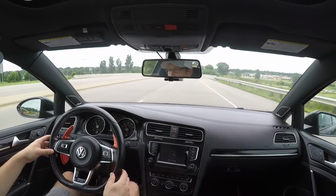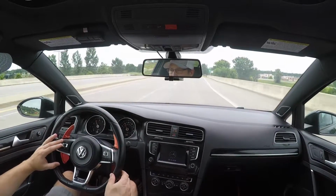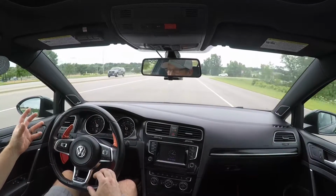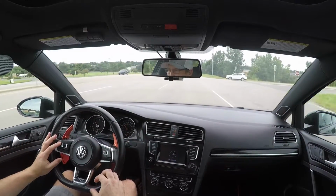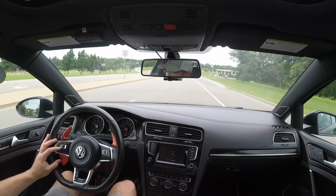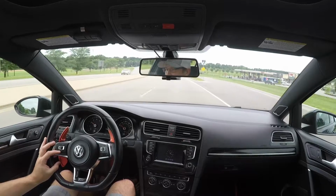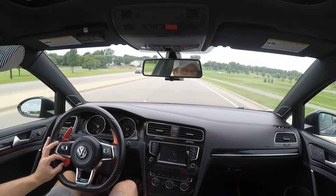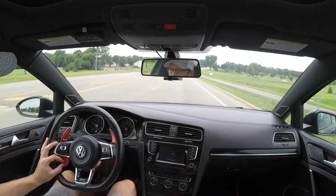I expected a good chunky bit of torque to show up, a good meaty bit of torque, but I wasn't expecting that much torque. Wow. Really impressed so far. So I'll drive this for maybe a week or two here.